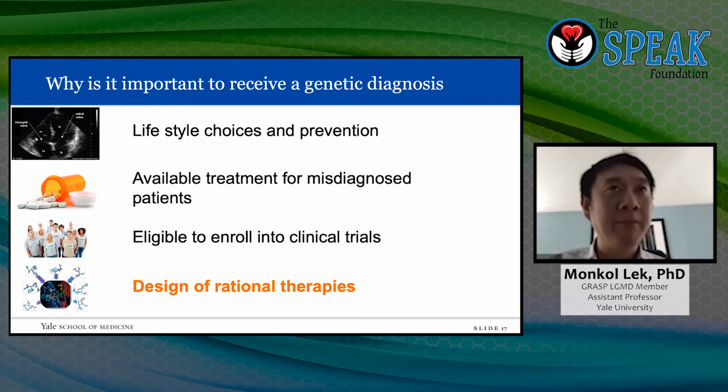I'm going to end off with why it's important to receive a genetic diagnosis, because as a patient in my 20s, I thought, well, if there's no cure, why bother? Well, there are other things other than just having a cure. The first is lifestyle choices and prevention. For a lot of these genetic diseases, there is a genotype-phenotype correlation in how the disease will progress. If you know how the disease is going to progress, sometimes you just have to accept it and be mature and say, okay, while I'm waiting for better treatment, how can I take better care of my body?